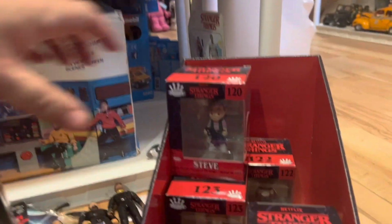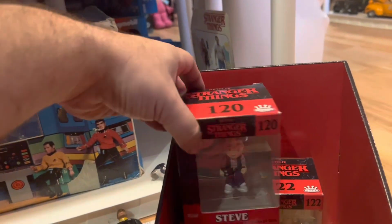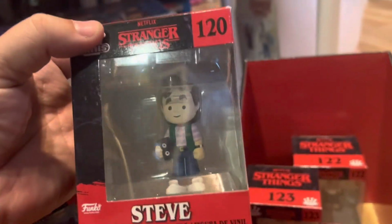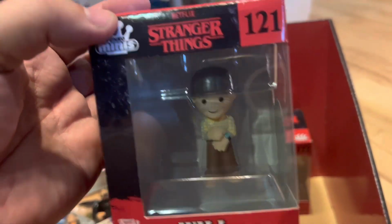Now, I need to watch Stranger Things. I used to watch the first season, but now I can't remember any of it. Robin, 119, she's worth $12. And then 120, we have Steve. He's worth $15. He might be the one I had to get on eBay. Then we have Will. He's number 121. He's worth $10.